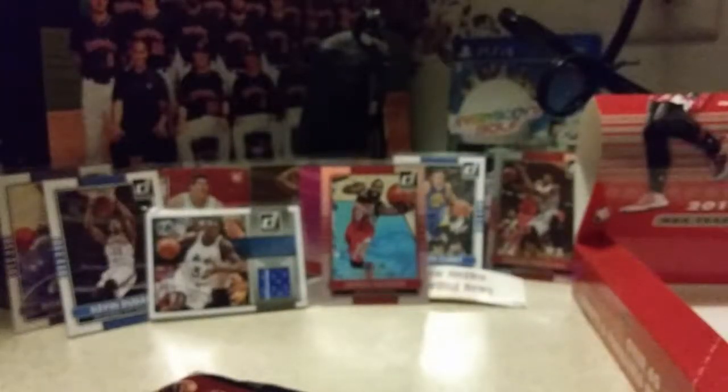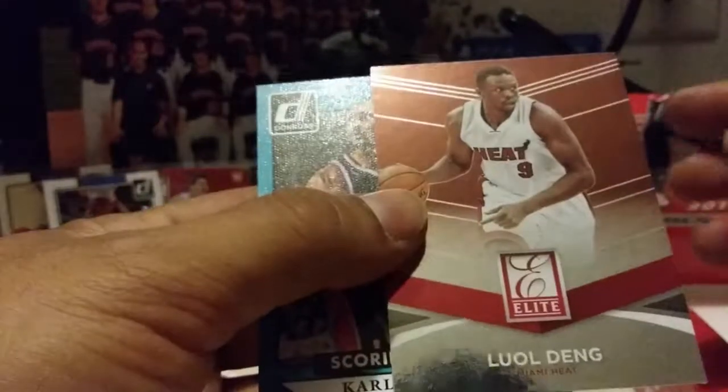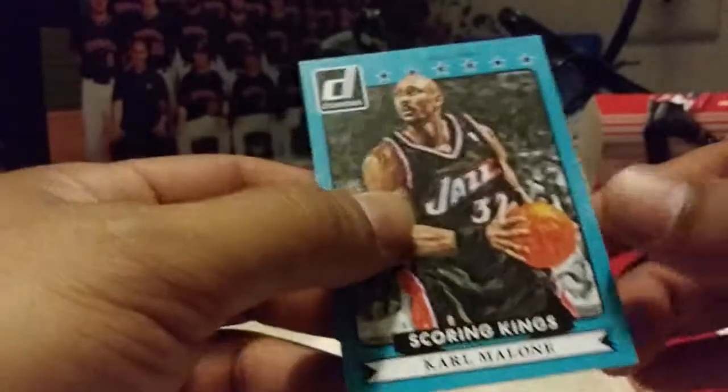Like I said, there are a ton of parallels, ton of inserts. A lot of them are numbered. So we are seeing proof of that as there are a ton of cards in the background right now. That was a really huge spacer again. Then we got a Lou Amundson. Everybody was high on Lou Amundson there for a while as he was tearing it up with the Bulls, but really hasn't done much since then.